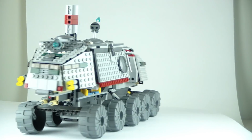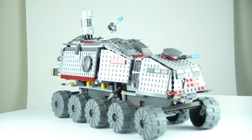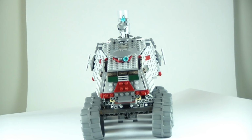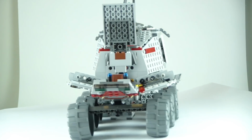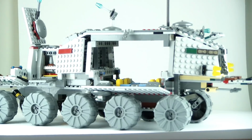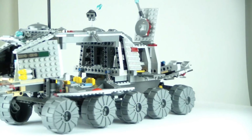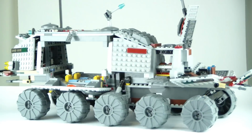And it has so much playability to it. It's huge inside. I mean, it has a lot of space. And there's just so much fun to this set. Obviously, there's a big comparison between the 2011 Clone Turbo Tank, but that's for another LEGO Star Wars video. So starting off and taking a look at the minifigures of this set.